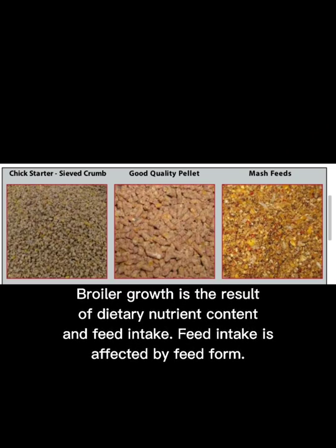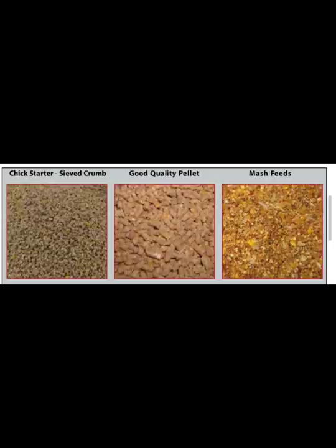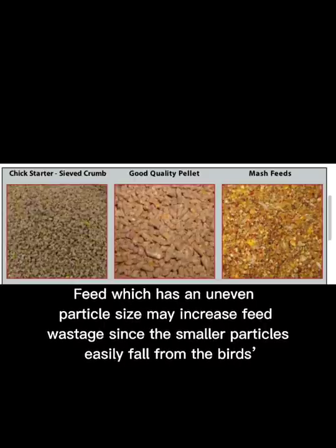Broiler growth is the result of dietary nutrient content and feed intake. Feed intake is affected by feed form. The best feed intake occurs on good quality crumble, mini pellets or pellets. Feed which has an uneven particle size may increase feed wastage, since the smaller particles easily fall from the birds.